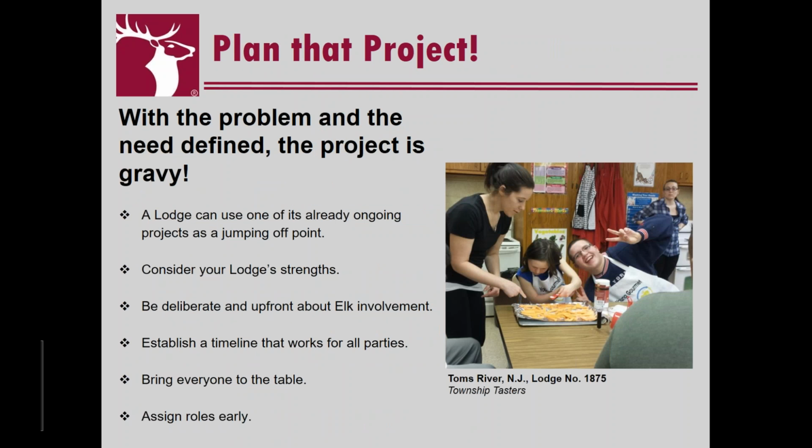All right, so now that you've done all that, it's time to plan that project. With the problem and the need defined, the project is gravy, right? So it's not an easy add-on exactly, but if your community need is potatoes, the project should add something important and flavorful to the need, just like gravy, right? So you want to make sure that you're laying out your project in a way that clearly connects to the problem and the community need, and that is straightforward and also fun, right? This is the fun part of the application.